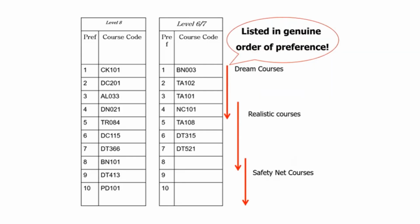In terms of ranking their choices on their CAO list, the advice to students is to rank their choices in genuine order of preference. So students need to ask themselves, what is the course I genuinely want to do most, and rank this number 1. And then if I don't get that course, what would I be happy with next, and rank that number 2. And so on and so forth, all the way down the list.